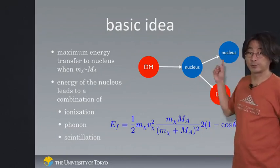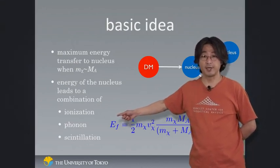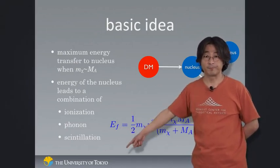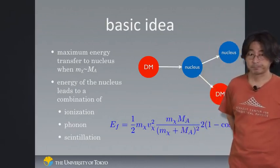And the way you detect this recoil energy depends on what kind of experimental techniques you use. Some experiments rely on ionization, some on phonon, some on scintillation, or a combination of them. But again, you don't need to worry about what exactly these techniques are for the rest of my lecture here.